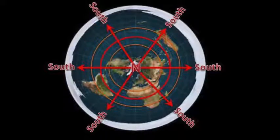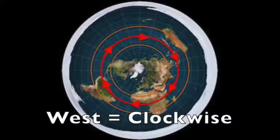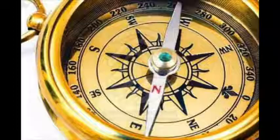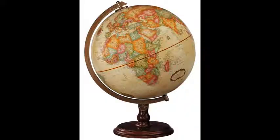You don't teach kids how it really works. You don't teach kids that east is counterclockwise and west is clockwise. You don't teach kids how compasses work. You don't teach kids anything useful. You told them they live on a ball. You told them that no matter what direction they go, including north and south, they'll just simply end up in the same place they started.